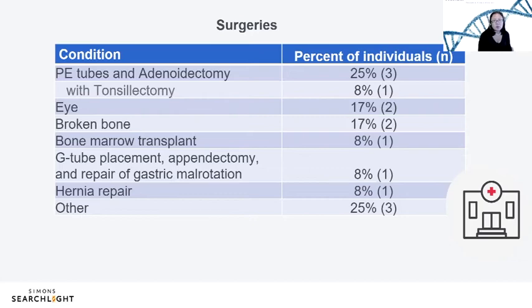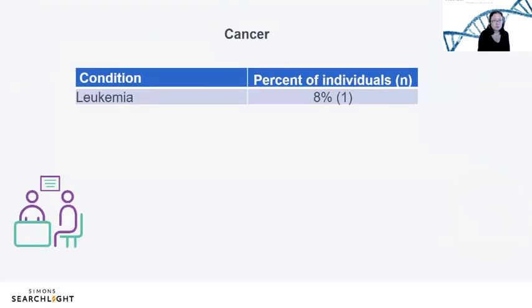One is that, you may have seen it on the other slide, there was one child who had a malrotation. That's more of a congenital problem, a problem present at birth, and that required a more intensive surgery. That's not very common. I want to point that out, just one child. And then I'll get to in a second, but one child had a bone marrow transplant as the treatment for their leukemia or their cancer.